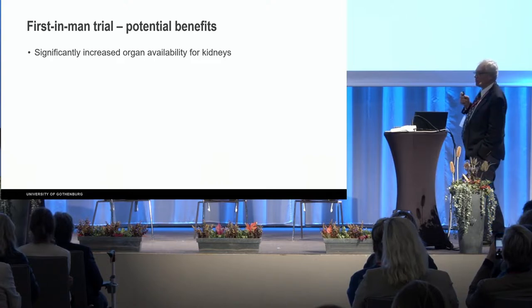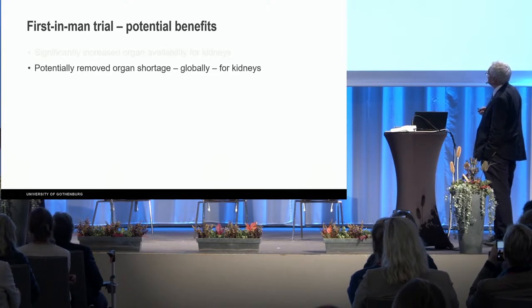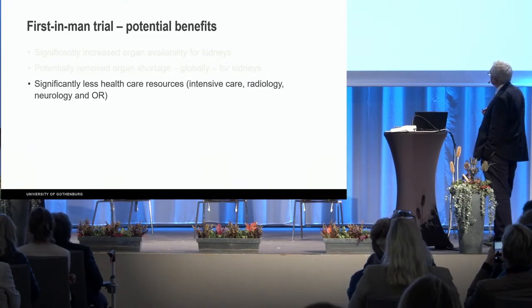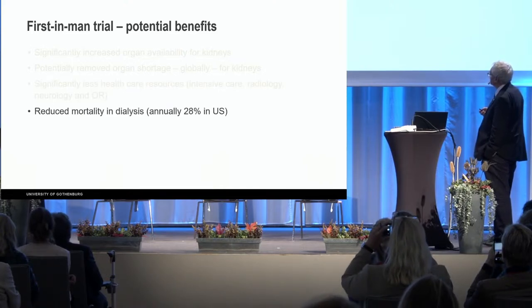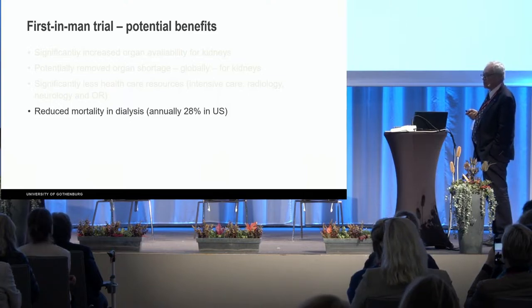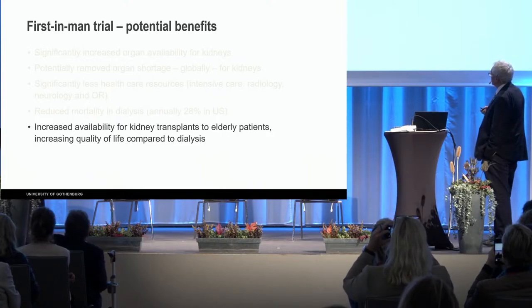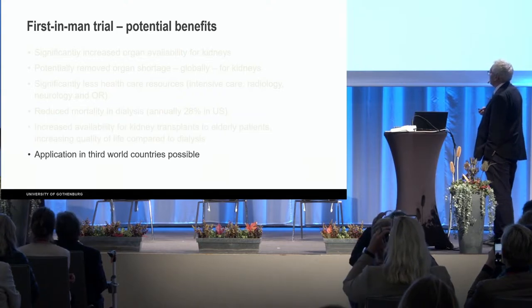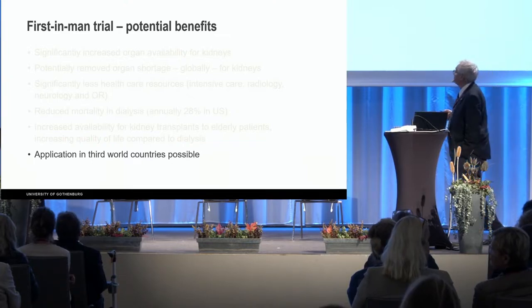So the potential benefits of this, obviously, is that we will increase organ availability for kidneys. We will potentially remove organ shortages globally for kidneys. Significantly fewer healthcare resources are used: intensive care, radiology, neurology. We will reduce mortality in dialysis, which in the US is 28%, in Sweden it's above 19%. We will have increased availability of kidney transplants to elderly patients, which will increase quality of life compared to dialysis. And we think that the method can possibly be more widely spread to third world countries.